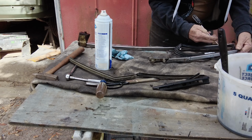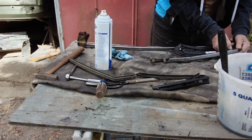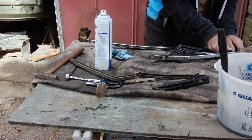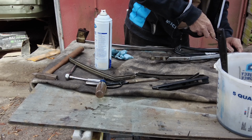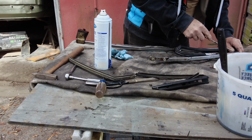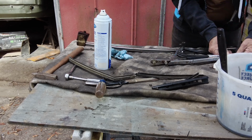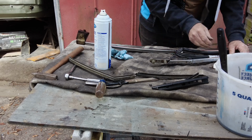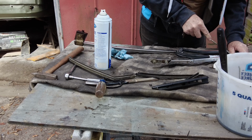You start working it in. Takes a little while, but get the corners in, the others fit really easy. Just like that, went right in. And you start working your way down and get the window back in there.